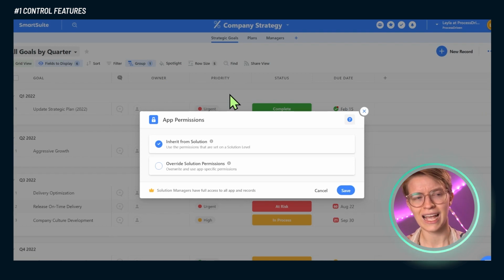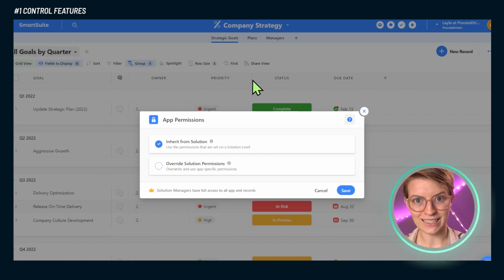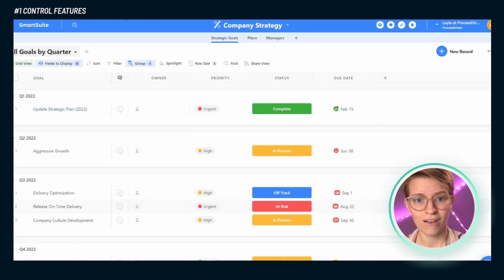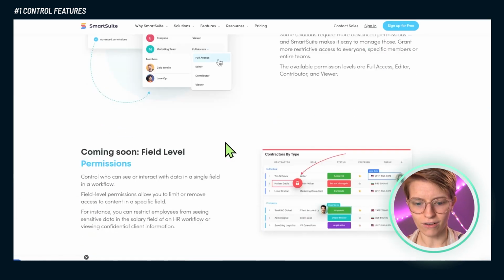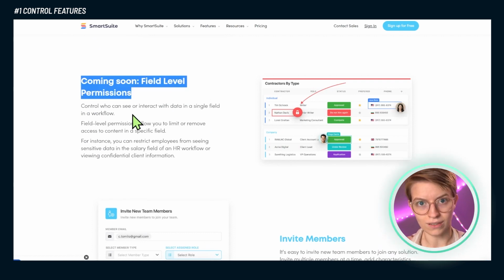It feels almost like an ERP software or an enterprise software kind of rippled down to the masses, the rest of us mere mortals. Because as we dig layers and layers deeper into SmartSuite, we only find more permission options. For example, on their page right now for the permission stuff, they highlight that they're soon going to be having field level permissions, meaning particular cells or columns. We'll wait to see what that looks like.